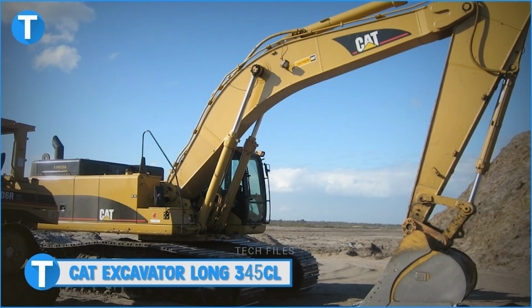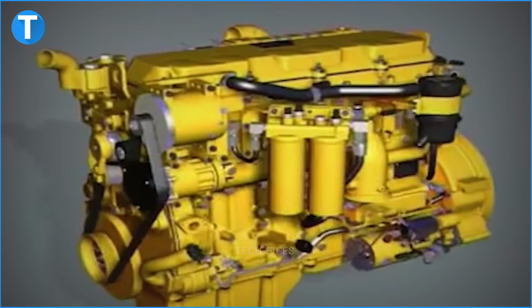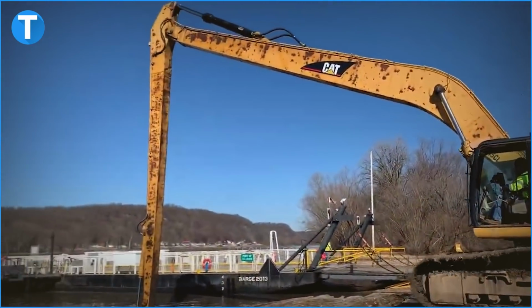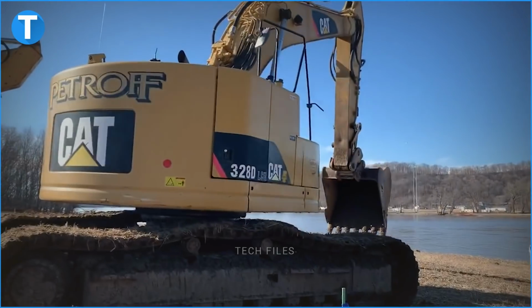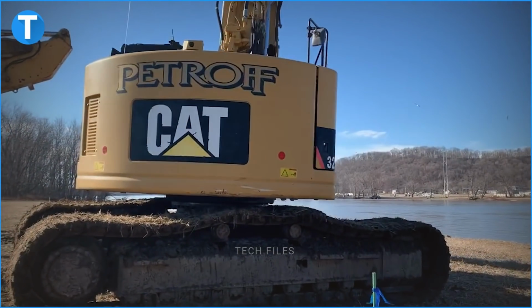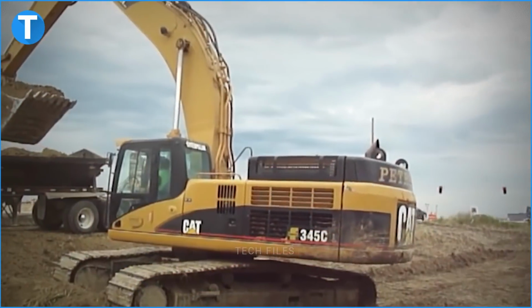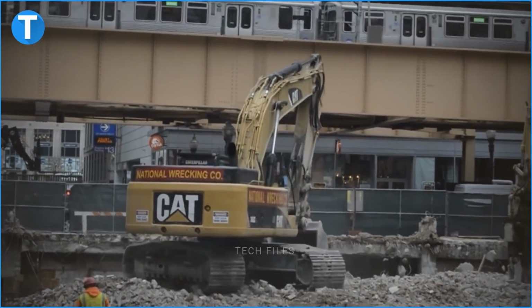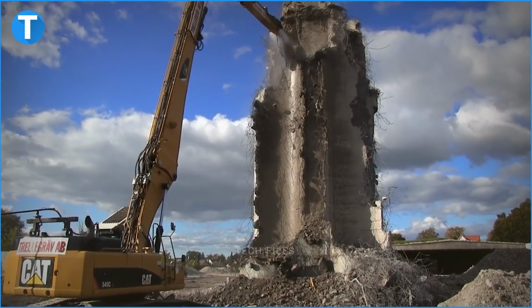Number 3. Cat Excavator Long 345CL. This excavator is driven by a Cat C13 ACERT engine with a rated power of 345 horsepower at 1800 RPM. It has a bore of 5.1 inches, a stroke of 6.2 inches, and a displacement of 763 cubic inches. The Cat 345CL has a hydraulic system with a relief valve pressure of 5,080 psi, a discharge flow rate of 719 litres per minute, and a fluid capacity of 568 litres.